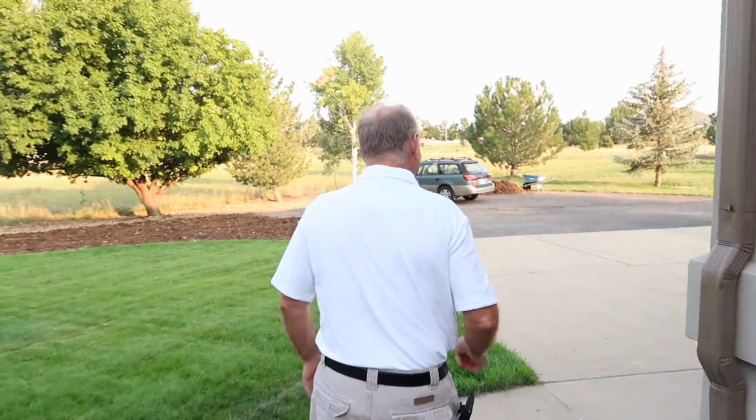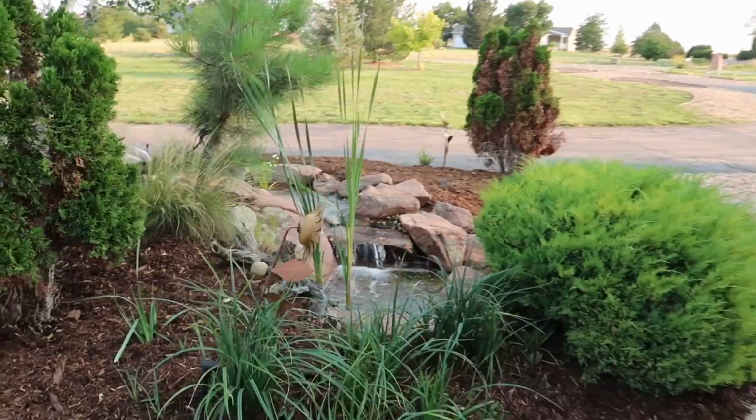But wait, there's more. There's more. I started off on the side of the house, I guess. Gorgeous.